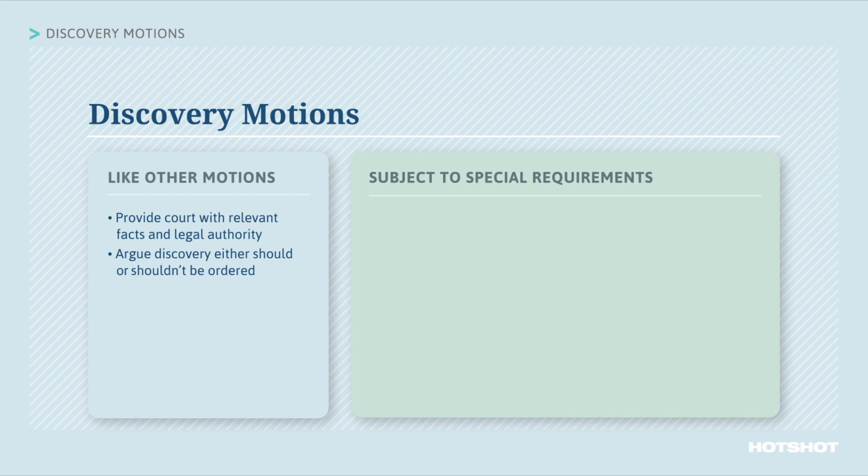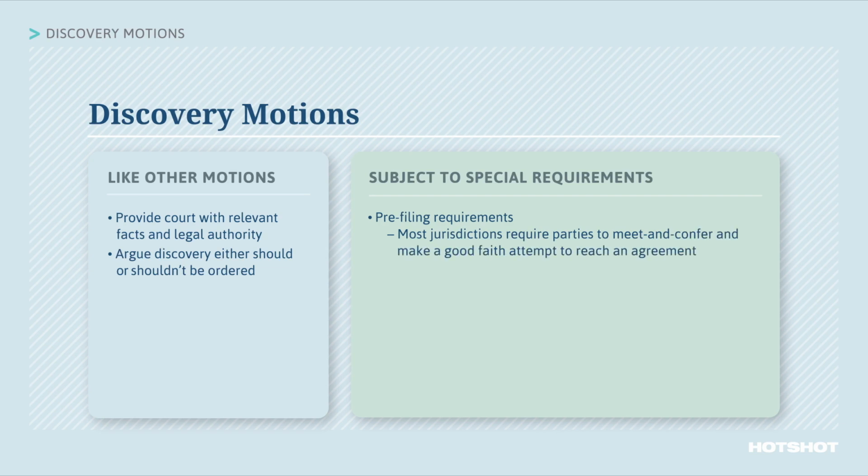One of the major requirements is about what the parties have to do before filing a discovery motion. Most jurisdictions, including federal courts, require parties to first meet and confer and make a good faith attempt to reach an agreement before bringing a discovery dispute to the court. Many courts also require the parties to certify that they did this when they file their motion.